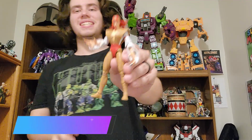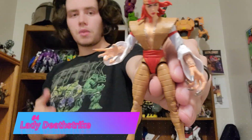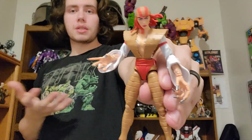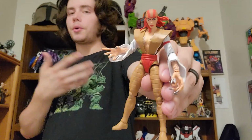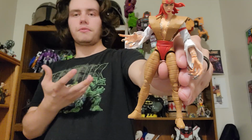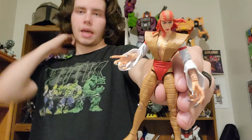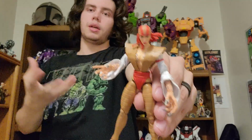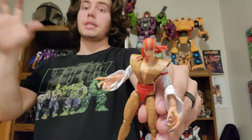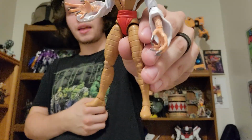And at number 4 is Lady Deathstrike. Now, when they announced that she was in this wave, I was like, all right, cool. It'll be nice to add her to my collection. I don't have a huge X-Men collection going on. I have some characters here and there, but I'm not super into X-Men. I love the X-Men, but that's one area of my collection that needs a little bit more adding to. So getting to add Lady Deathstrike overall was not that bad.